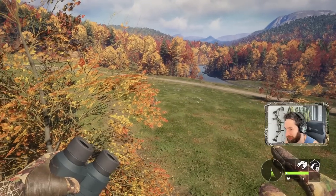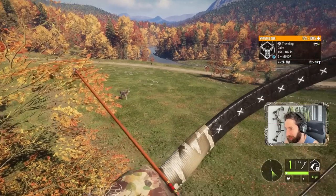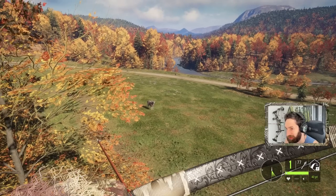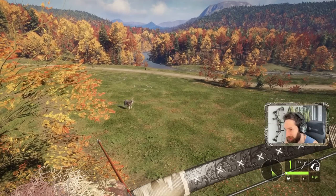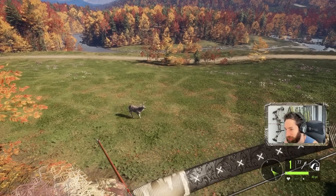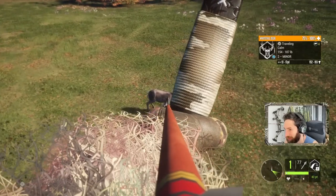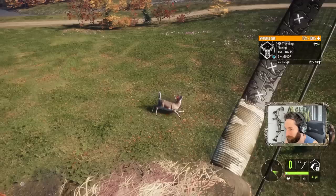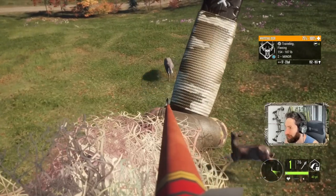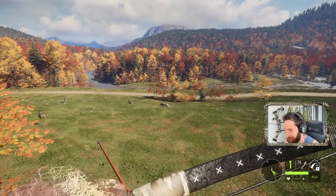There's that buck as well. All right, it's going to be about 25 yards right there. Once he gets broadside, we'll take the shot. Right now, he's quartering at us a little bit. Ooh, that's going to work. Perfect shot. He's going down. Oh my God.